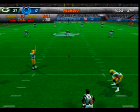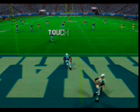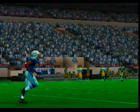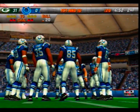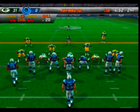Green Bay is lined up for the kickoff. Number 85. Sends it sailing. This one is taken by number 85. The last time the defense was on the field, they scored on an interception return. It's first and 10 at the 20-yard line.